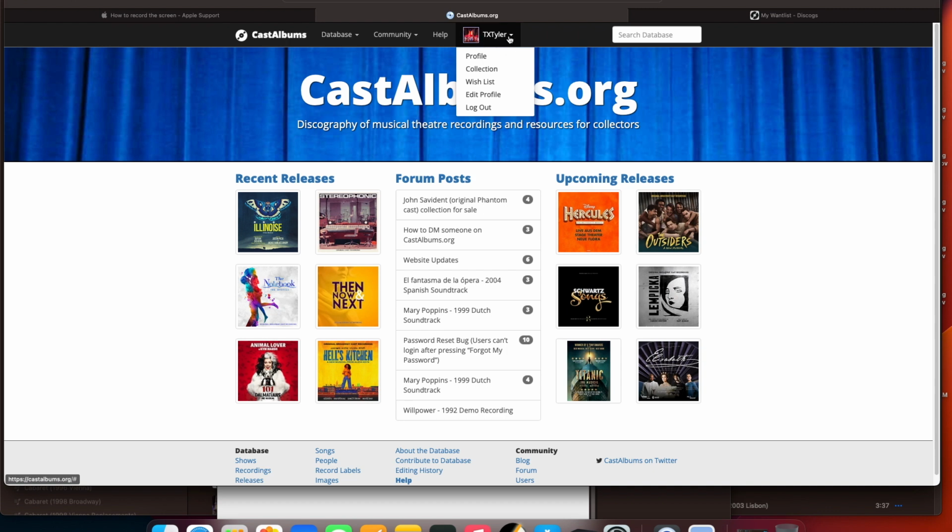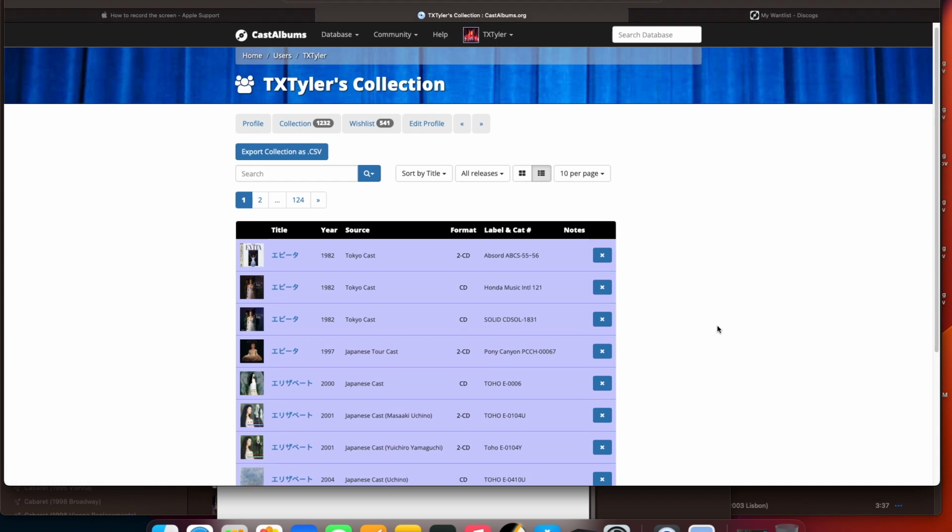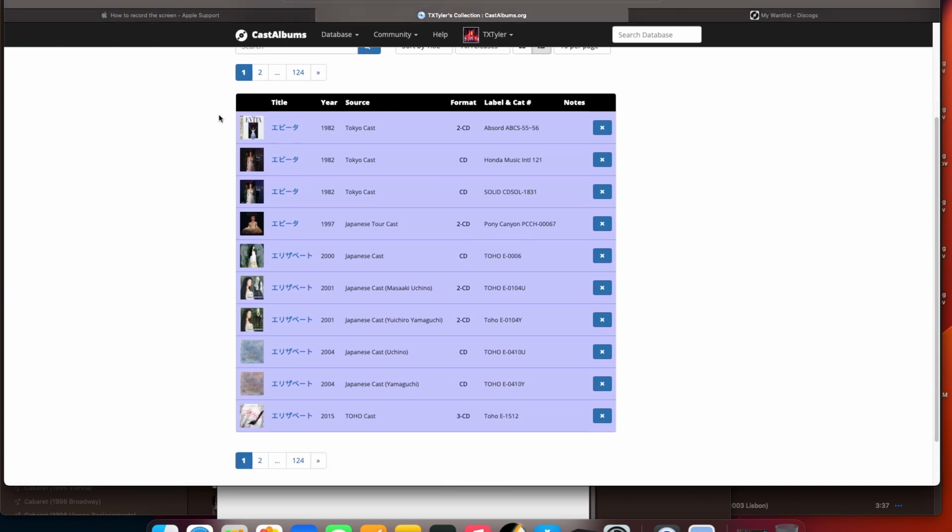This is my information. I'm TX Tyler, and I can show you my collection here. This goes in alphabetical order, of course, with a lot of different alphabets. These are all the Avita recordings that I own. So, this is in Japanese script, and it starts with those other scripts, but goes through this whole page.